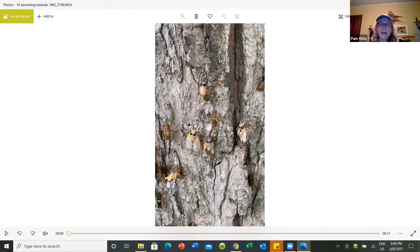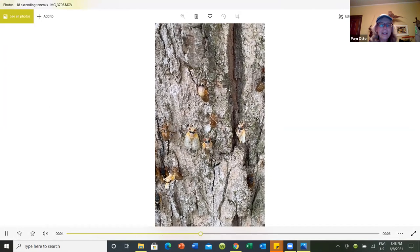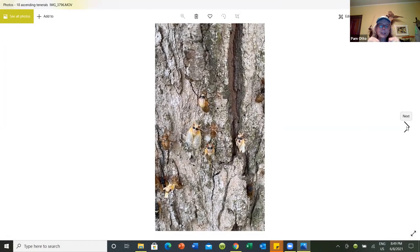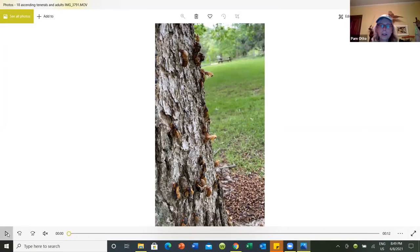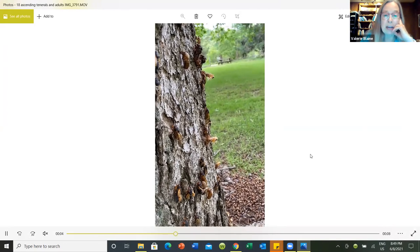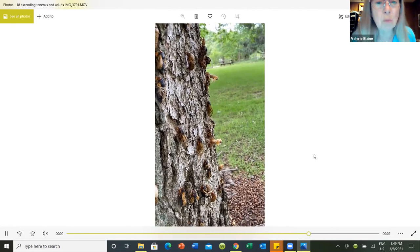Another comment: wow, that's amazing. I think you might be onto something, Professor Blaine, with that concentration of pigment up at the front like that. It really does look like eyes. Yeah, they certainly look like eye spots. And that's when they're still really vulnerable because that skin hasn't hardened. That's right. And they barely have their wings, so they're not very mobile.